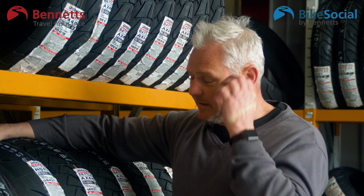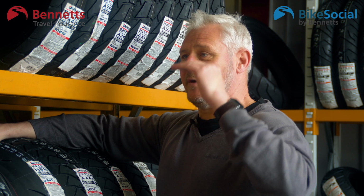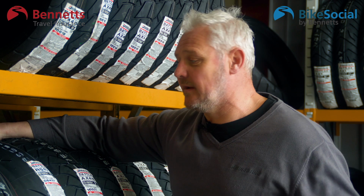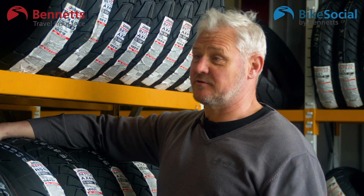Well, because like you've just said, it will be grippier, but only when it's up to its optimum temperature. So as an everyday riding experience, when you're stopping at traffic lights or you're stuck in traffic jams or at T-junctions, whatever it may be, that tyre is cooling down. So the more it cools down, the less grip that you've got.